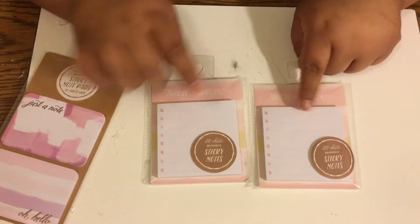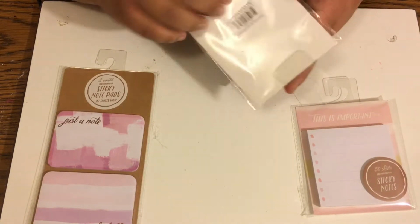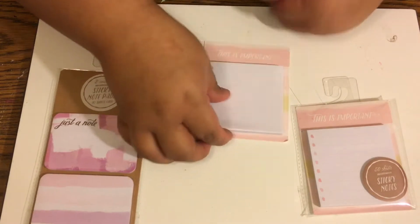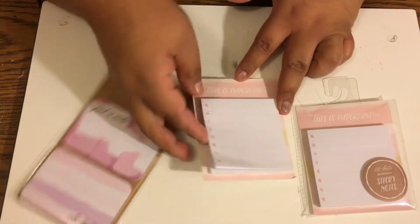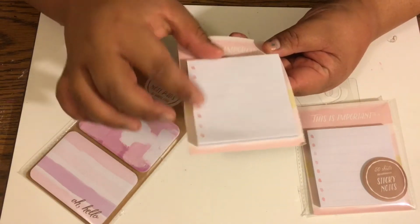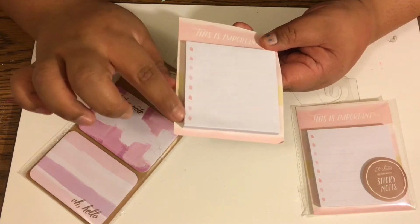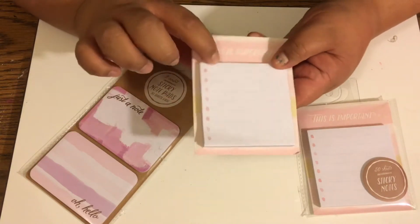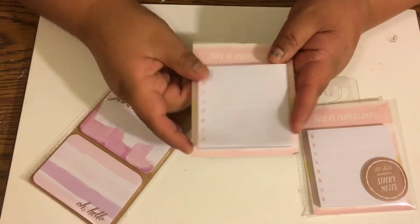And I also got some sticky notes. I think they're 50 count, I believe. And how do they go? Oh, they're this way. So you peel them off the top, and they're obviously sticky. And I really like the fact that these are also that watercolor look. And the little dots look like little dabs of paint that was brushed on. And then they have lines, so I like this because I can do appointments or whatever I have to do, like little bullets. There we go, it's called bullets.